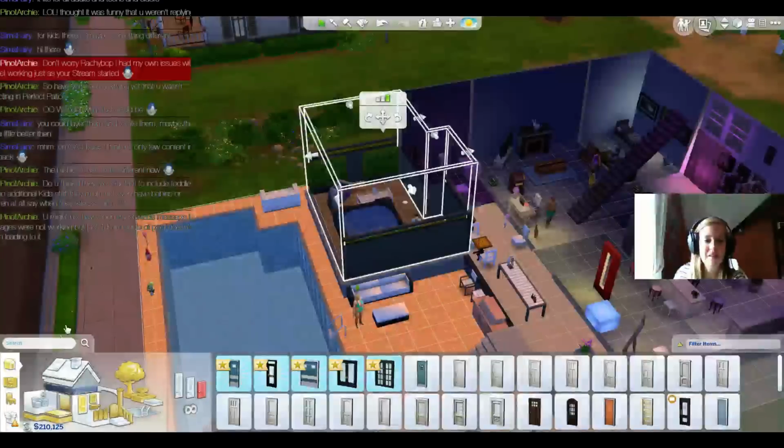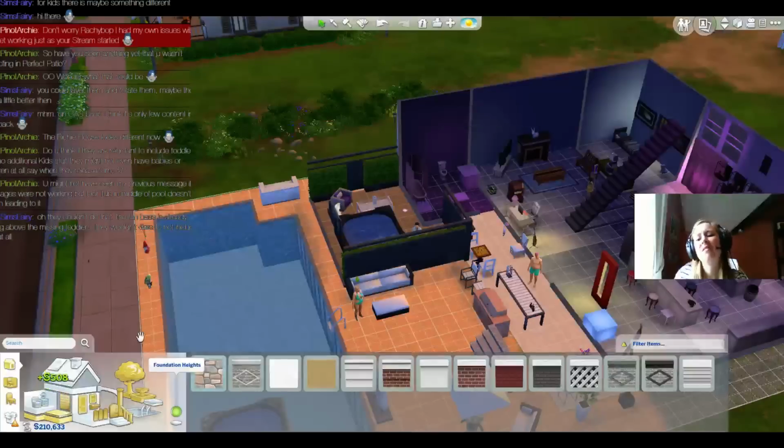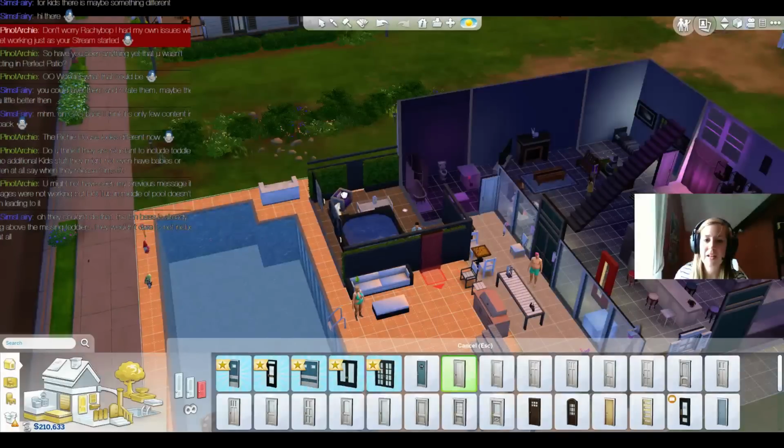I would like to unfoundationize that, but I don't want the whole thing to be unfoundationized. Oh, let's just have a flat house. It's so much easier, isn't it? As much as it looks much nicer.